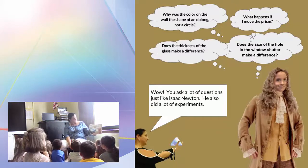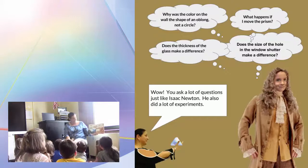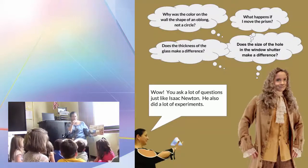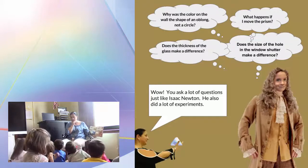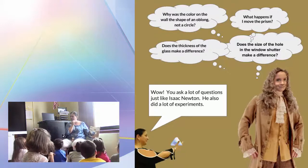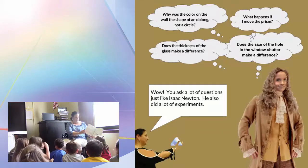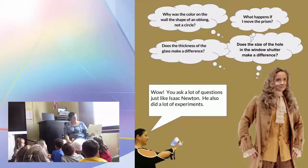And he's asking questions too. You see the bubbles? Okay, those are conversation bubbles. Why was the color on the wall in the shape of an oblong and not a circle? Well, that's a good question. Good observation. What happens if I move the prism? All right, so Isaac, he asked a lot of questions and he did a lot of experiments.